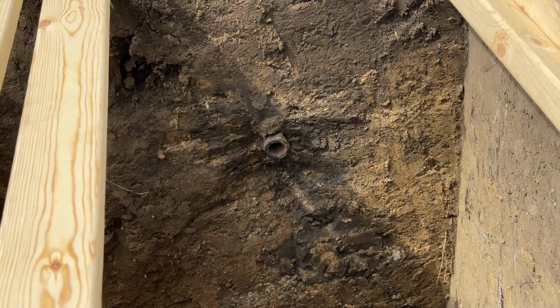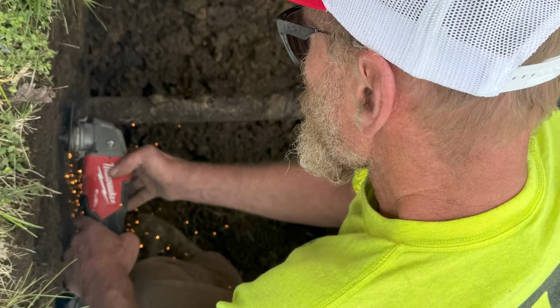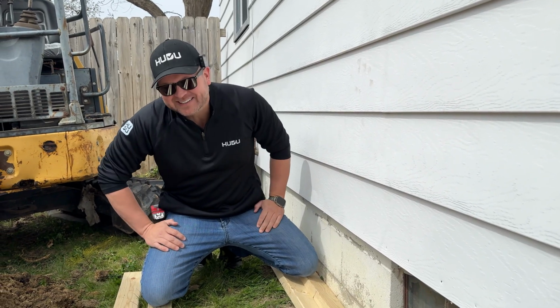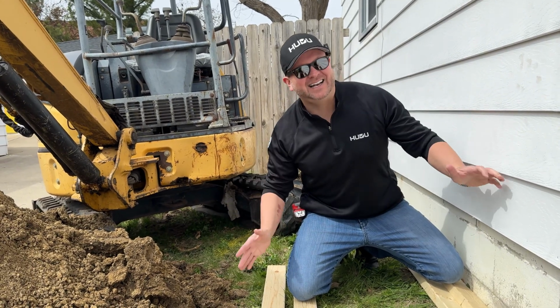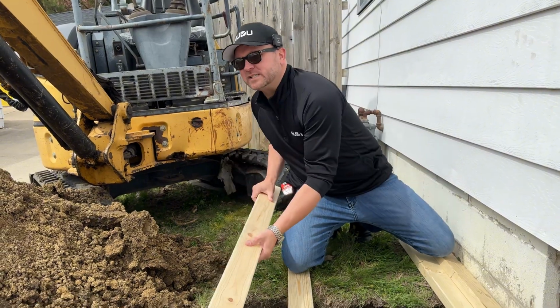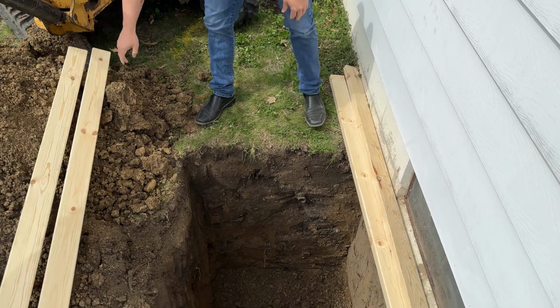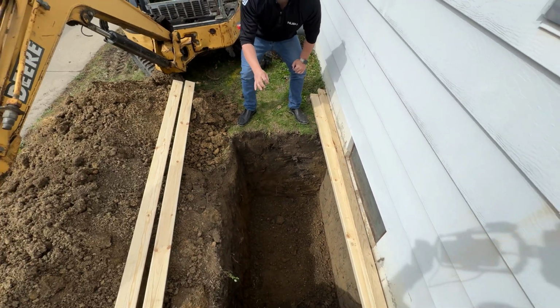Turns out they traced it into the house. It's an old abandoned gas line. So even as they're sitting out here with a grinder, cutting on this old abandoned gas line, I'm thinking, this is gonna go wrong in so many ways. It did not. They were true professionals. They knew what they were doing. I mean, look at how well this hole is dug. The bottom's nice and level. The walls are straight. The corners are good. I mean, 5-star review right here.